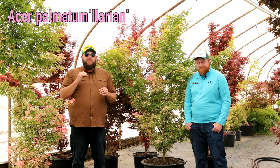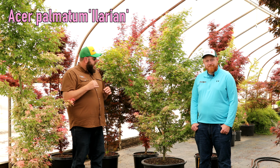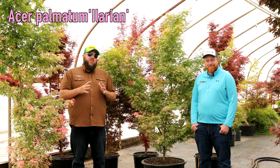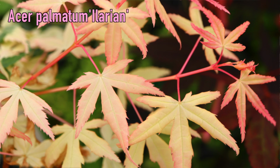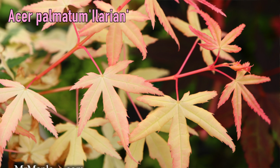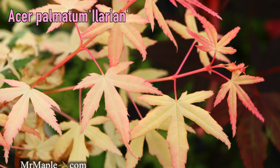And part of that's because it had been in a heavy shade condition. So this one is very consistent for that. It's another tree that doesn't revert in that Aridino Nishiki style. Lightly pruning it can make it have even more extravagant variegation. It is a showstopper here though. We want to get some of these bigger specimens on camera for you guys. Yeah, Ilarian, it's just a showstopper when it comes to variegation.